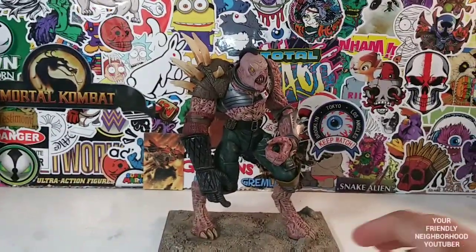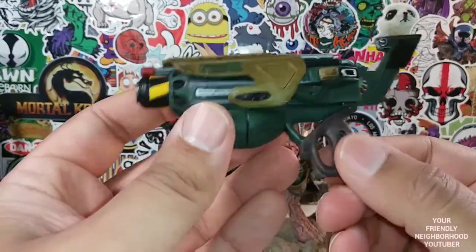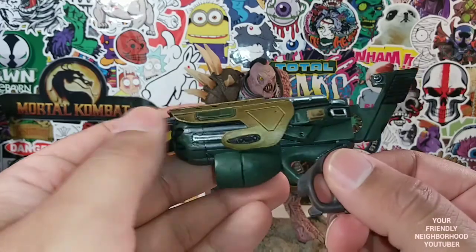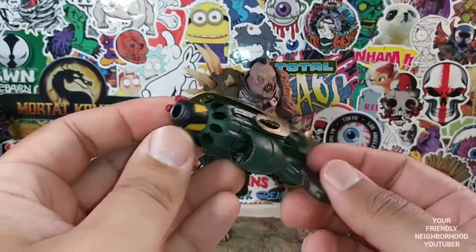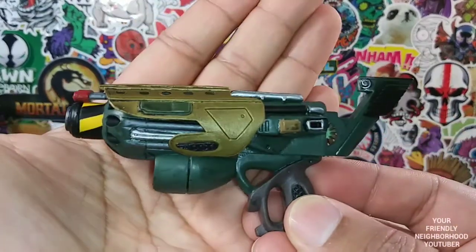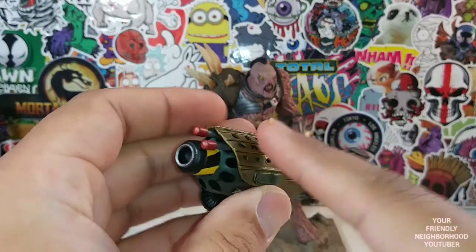So let's take a look. Before we take a look at Crippler, let's take a look at his weapons, dude. And look at this magnificent freaking gun, dude. It looks like a super soaker Nerf gun. Man, alien weapon all mixed into one, man. The detail on this thing is just immaculate, dude. And it has some pretty nice weight to it. I'm not going to lie. It's pretty nice.